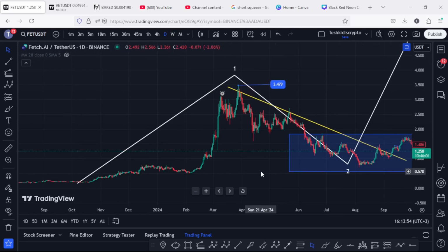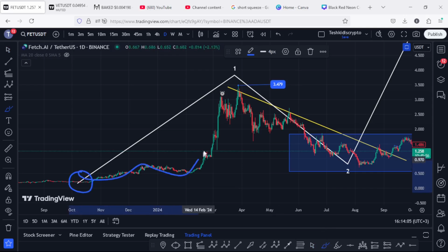Starting the video on the daily chart by first giving you my long-term perspective of the chart, where I still maintain that we got our bear market lows back in 2023 and started an aggressive bounce to the upside in a move that peaked above the 3.479, giving us the high in the formation of this Elliott wave count 1.